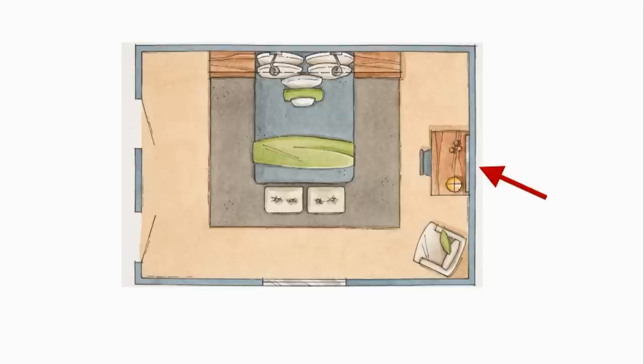Either on the wall opposite your bedroom's door, which creates a pleasant view when you enter the room, or along the room's longest wall. Most bedrooms have at least one length of wall that isn't interrupted by windows or doors. This gives you plenty of room to put a nightstand on each side of the bed.